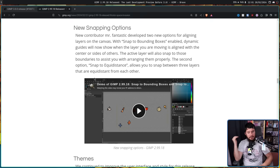This is a feature that has existed in applications like PowerPoint and Word for so many, many years. Thank you for finally doing this. Thank you, Mr. Fantastic, a new contributor who added something really, really cool.